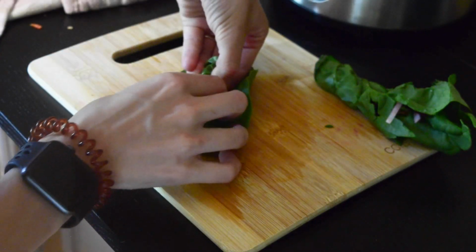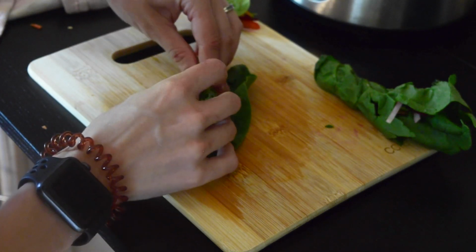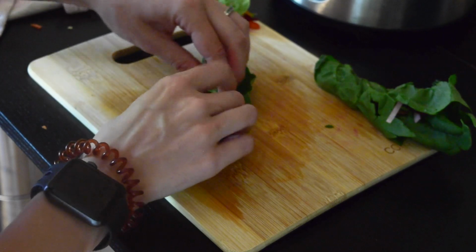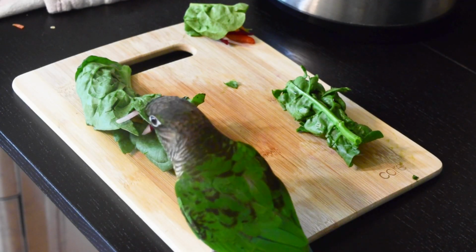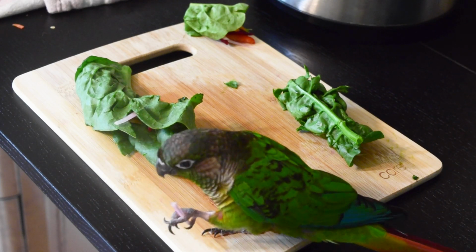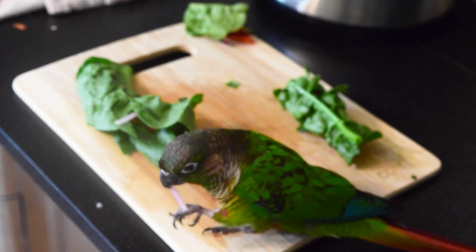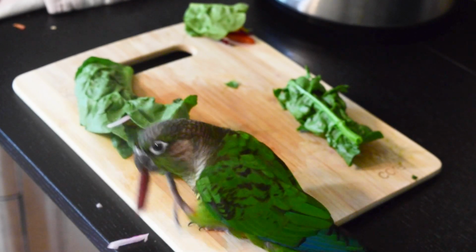I'm now taking a secondary larger leaf as well, which I'm going to use to enclose the other leaf that is presently full of vegetables, just to make it a little bit more difficult. So that way it's going to stay shut for one, because if you just have one leaf, they tend to just unravel. Whereas if you use two, it'll hold the whole thing together a little bit better, and you can just tuck it all in there and the birds will have to dig through it to try and find it.